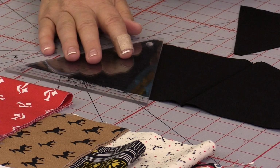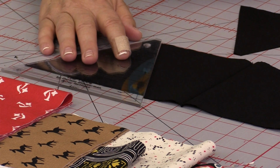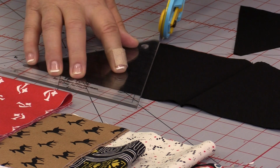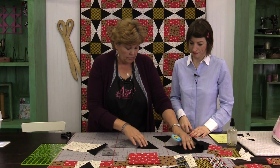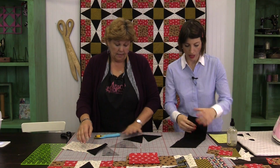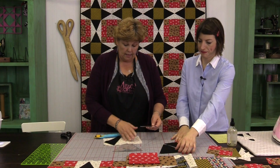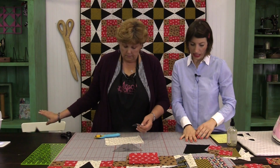You can flip this over, which is going to give you a lot more. Yeah. All right. That's good. So we're making 20 blocks. You're going to need 4 of these for each block. So there's our 4, just like that. Cool. And then the other piece, which is going to be the outside legs of, I guess, this.